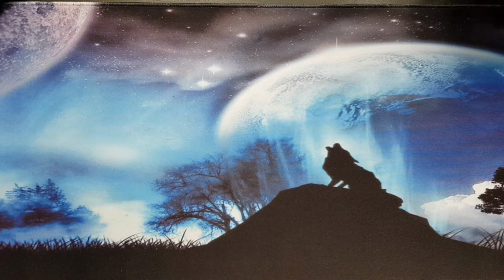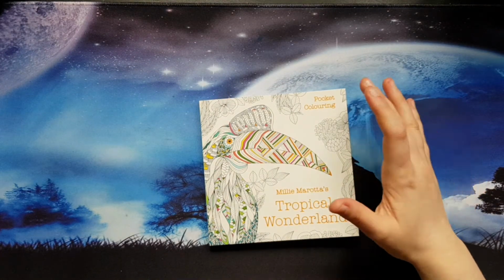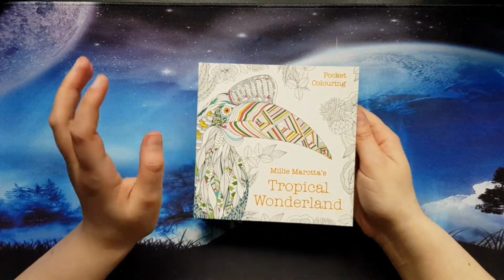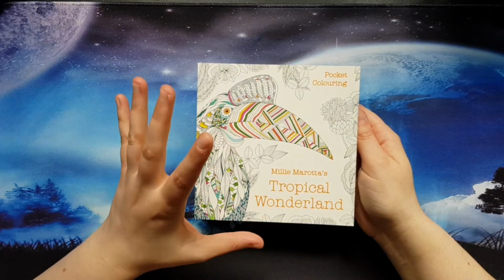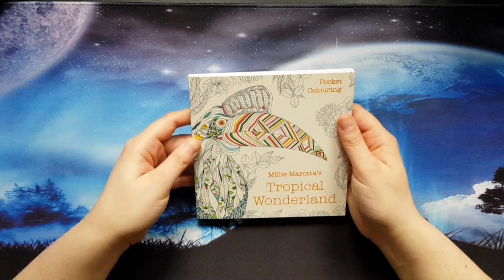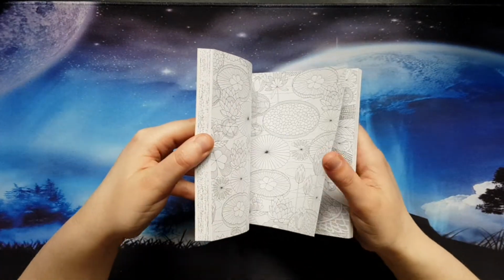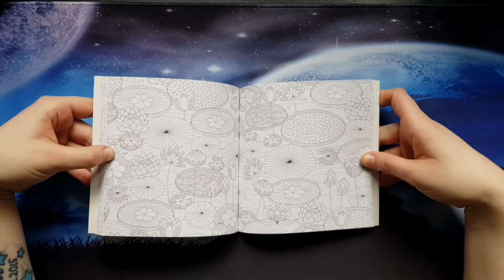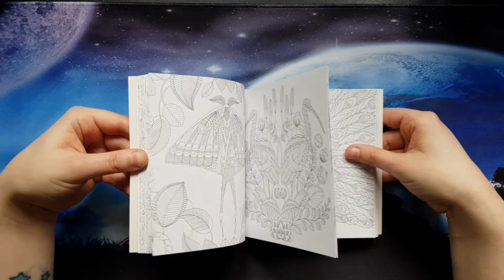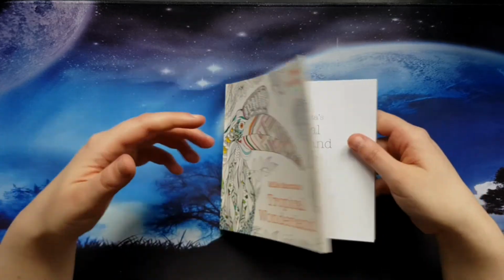Another one that I bought, this was also in the sale in WH Smith's. I'll try and leave all the links down below for all of the books and stuff as well. So I don't really like Millie Marotta's style of books, but I've really seen some really beautiful pages that people have done with her style. For me, I think it's a little bit too patterned, but just seeing everybody else's beautiful colourings in these books, it made me want to give it a go.